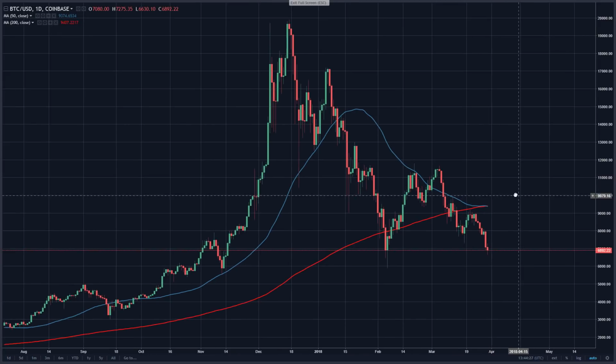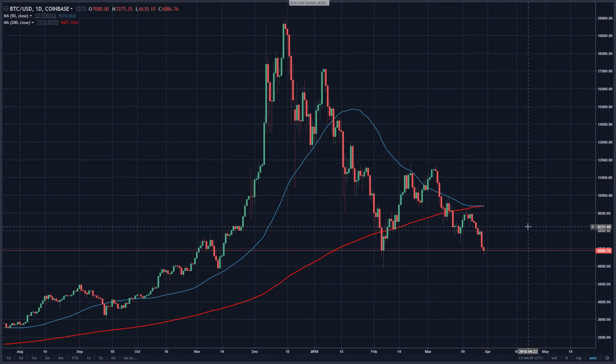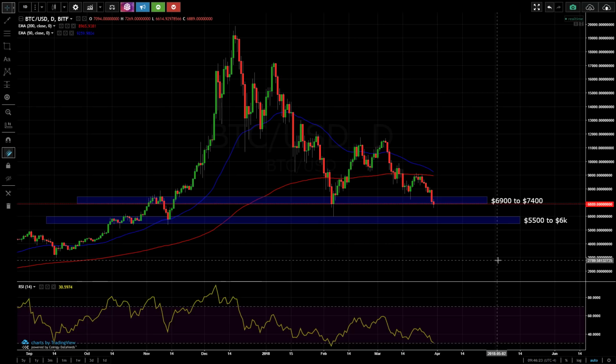But I wouldn't get too caught up in this. A lot of people are worried about it, and you should be aware of it. But it's not the only factor that controls price. It's not the only factor that determines where we're going to go. So that's our price target and the two reversal zones that we're working with right now.